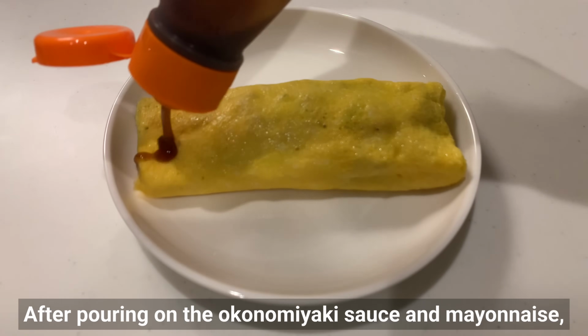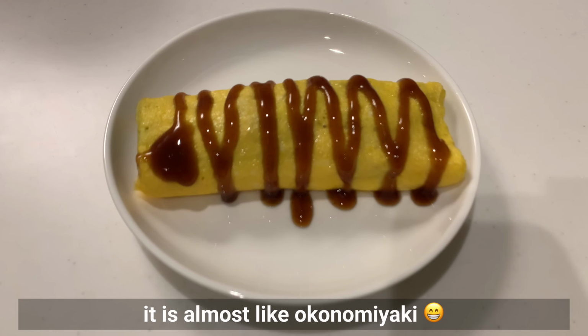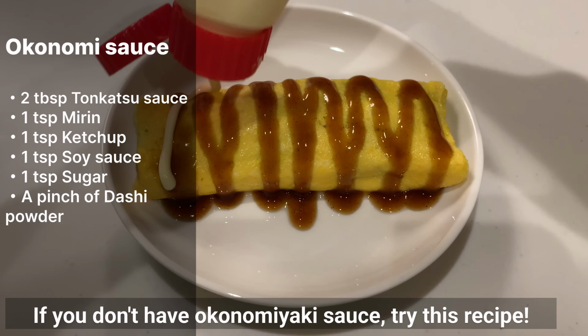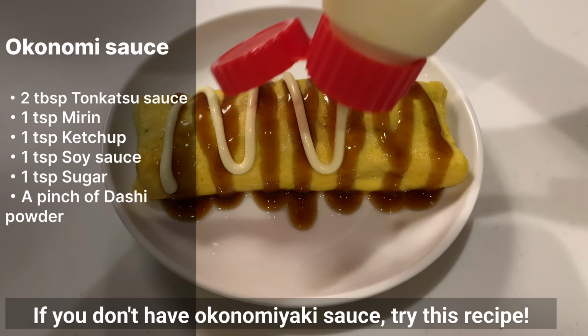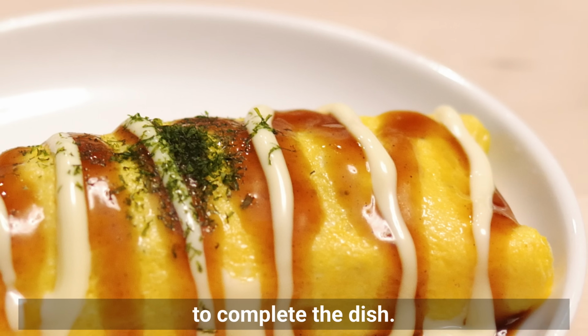After pouring on the okonomiyaki sauce and mayonnaise, it's almost like okonomiyaki. If you don't have okonomi sauce, try this recipe. Finally, sprinkle with aonori to complete the dish.